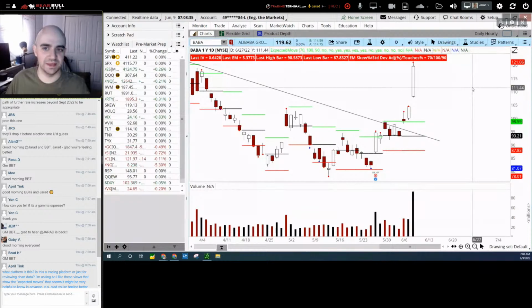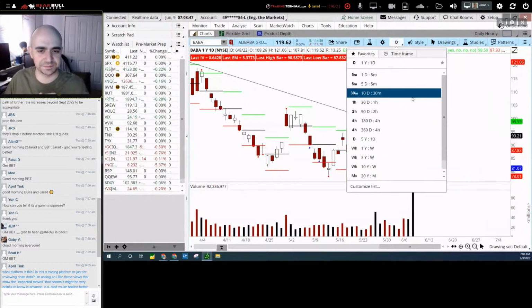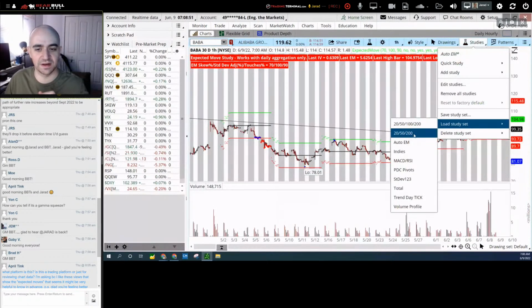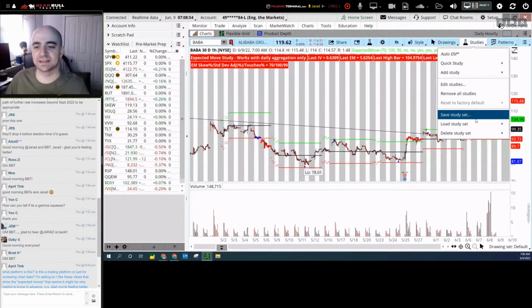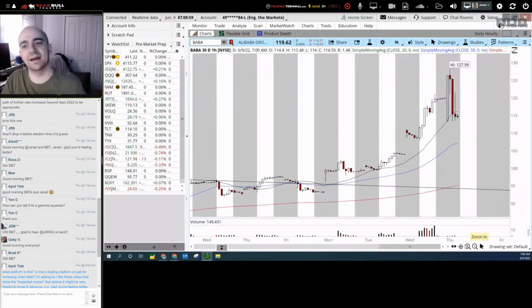Now, does that mean that BABA is going to pull back into the expected move? Pretty much no. Usually gamma squeezes like this will hold some of this performance. But what I want to caution is the idea that gamma squeezes are inherently imbalanced activity in the market. So often when you have everybody sort of on one side of the market, it can provide the market makers with an excess of inventory.